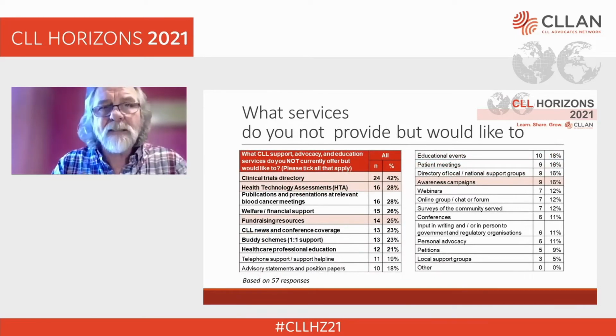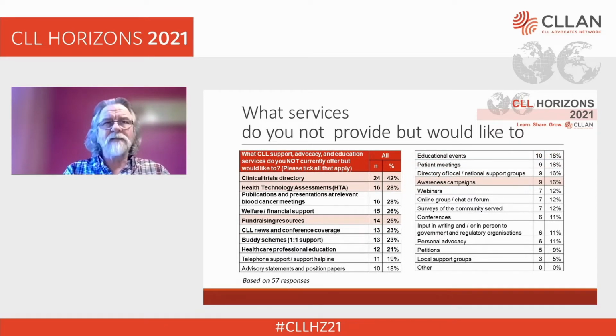So the next two charts are interesting, and I'll flick backwards and forwards between them. The first chart here emphasizes what services you do not provide but would like to provide. And highlighted in pink there is a reason for this, because I want you to be able to see where they sit in the chart of what you already do provide. But if we look at services, and obviously this is a session in the area of access, a clinical trials directory is sitting at the very top. 42% would like access to more information about clinical trials for the organisation and for their patients.